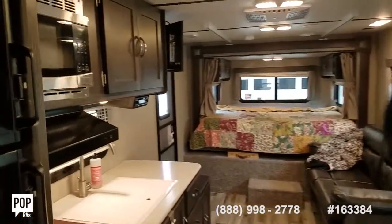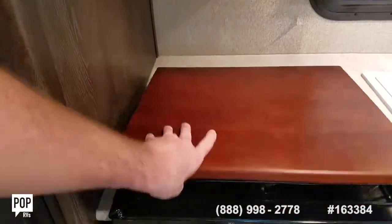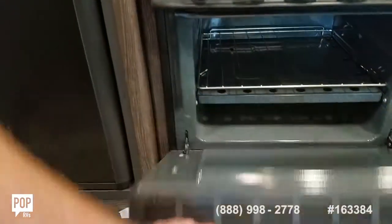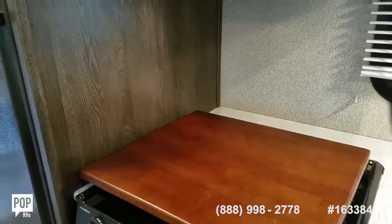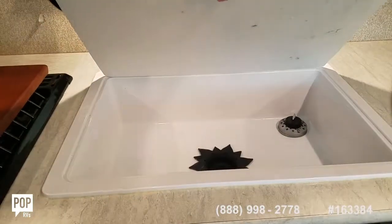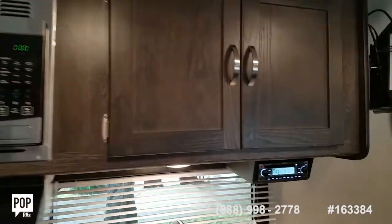Full-size kitchen. Got a High Pointe microwave. Three-burner stovetop. Beautiful wood cover on here. Nice stainless steel brushed finish on the oven, and hood and light. Cutting board cover for the wide sink. And plenty of storage down below, as well as up top.